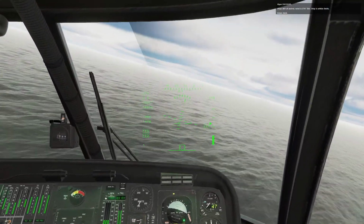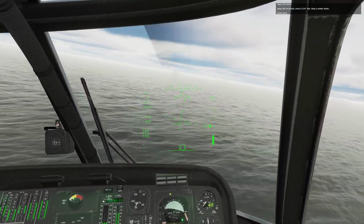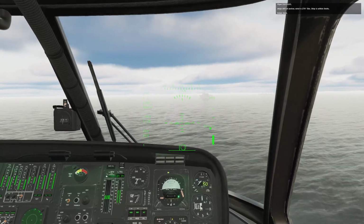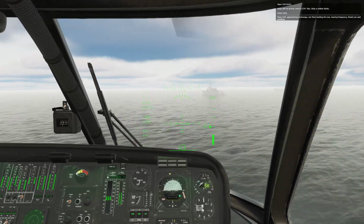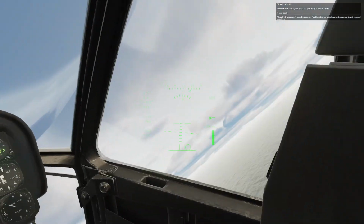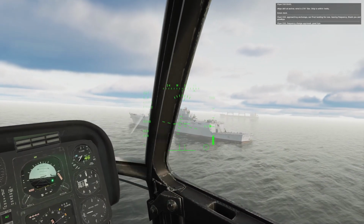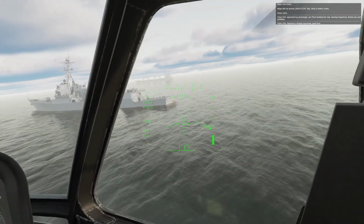Coming in a few knots, might have to do those crazy flares, one more for good luck. Let's just pull it up here. Right next to the boat, how about that? Go. Whoa. Oh, pretty happy with that one. Oh, that was hilarious. You actually got vertical.